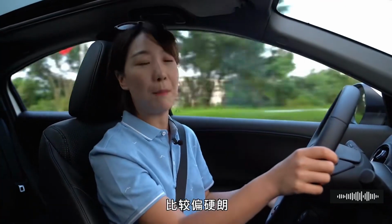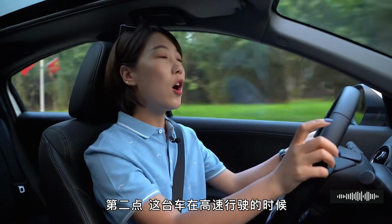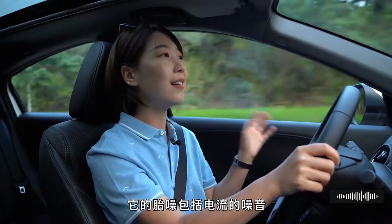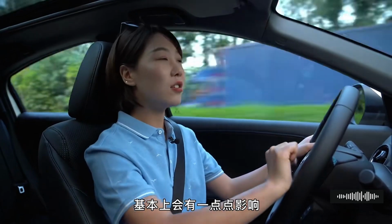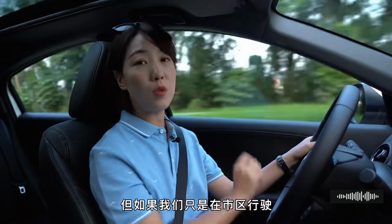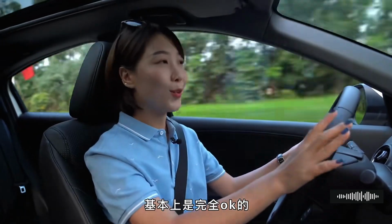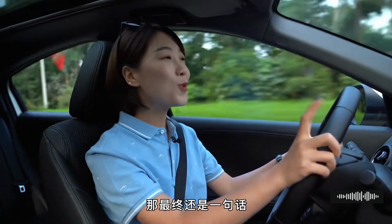is that the entire chassis of this car is relatively tough and not as comfortable as imagined. The second point is that when this car is driving at high speed, when we exceed 80 kilometers per hour, its tire noise, including wind noise, will be a little bit loud. It will affect the normal conversation of the passengers in the car a little bit. But if we only drive about 60 kilometers per hour in the city, it is basically completely okay. These are some of my thoughts for today's short test drive.